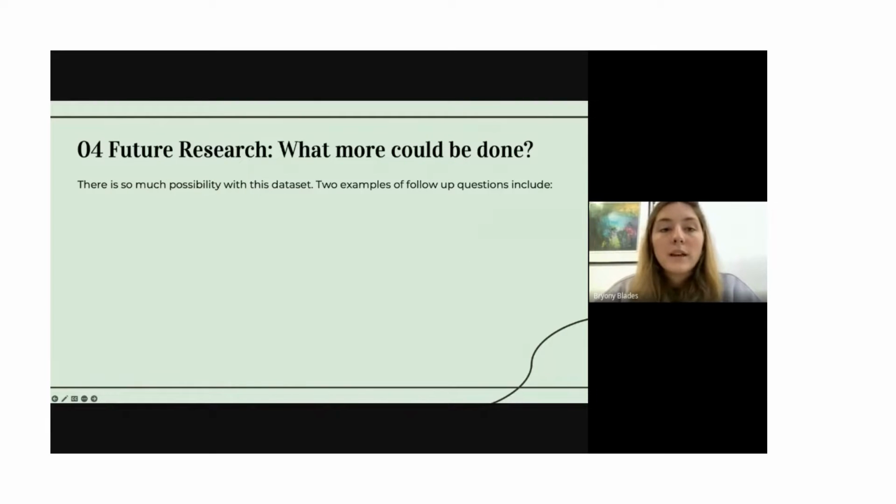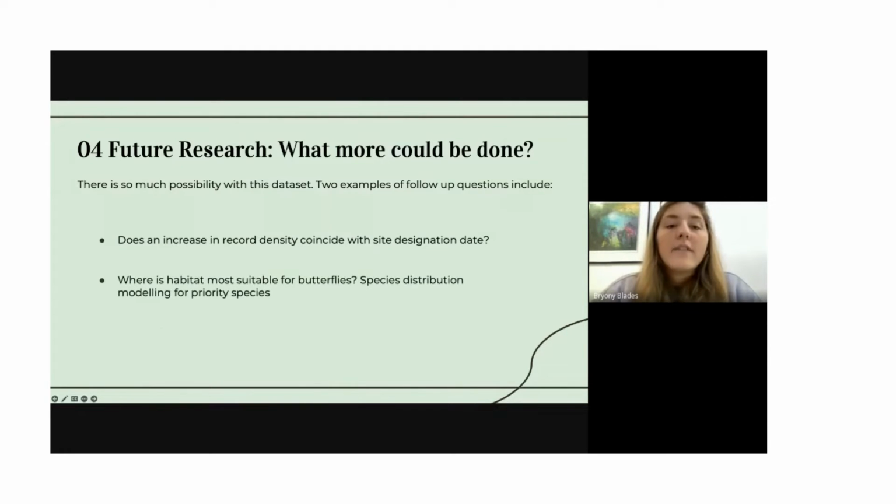Lastly, I considered what more could be done. I do species distribution modeling, and so I'm always thinking about what further research can be done with this kind of amazing data set. I thought we could think about whether the original increase in record density coincided with site designation, to consider whether you could hypothesize that designating sites could lead to an improved understanding of our biodiversity. And then also, if you bring in habitat layers and climate layers, I could build species distribution models for priority species to understand not only where record numbers indicate that we could find these species, but also where the habitat is most likely to support them, strengthening our argument for looking in those places.